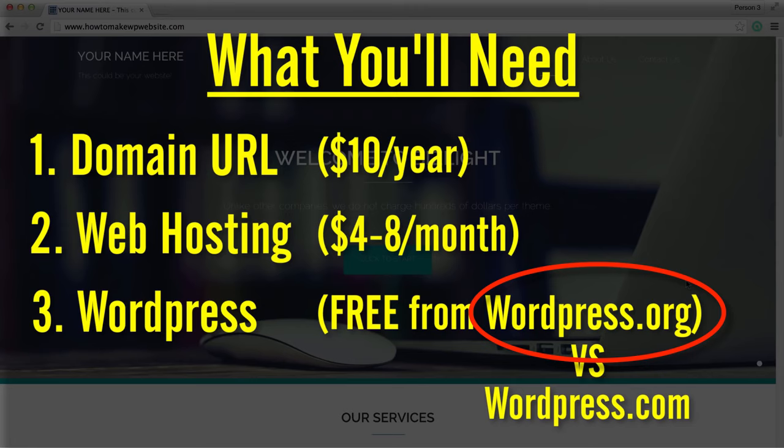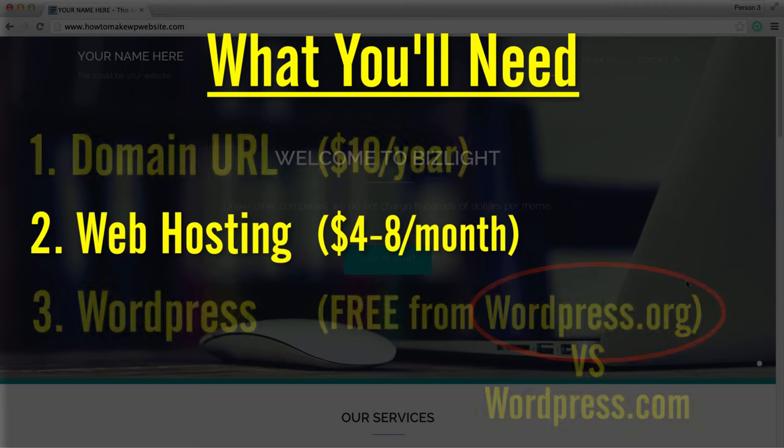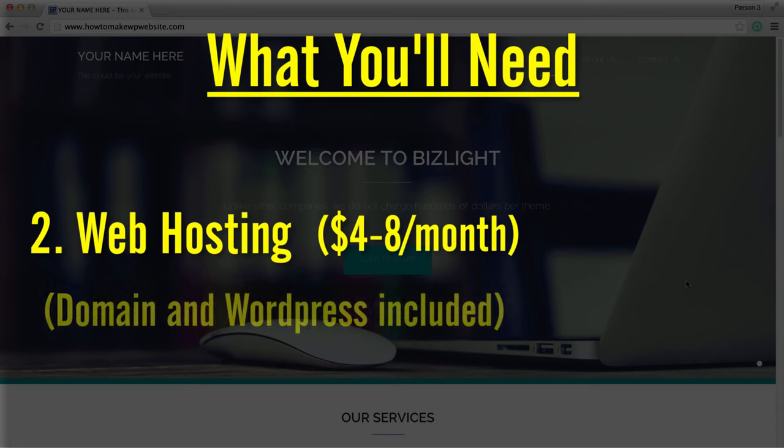Now here's the best part. Before, you used to have to get all of these things separately and then connect them all together. Now in 2016, the process is a lot more streamlined, and all you really have to do is just sign up for web hosting, and the rest will be automatically included. It doesn't get any easier than this, folks.